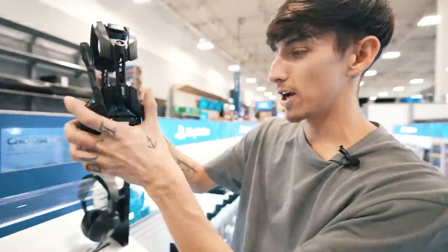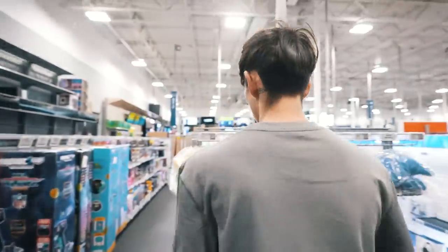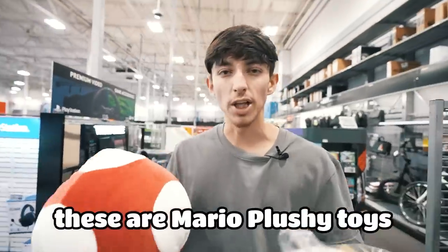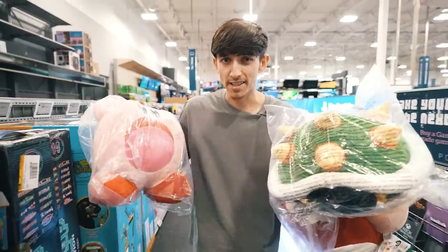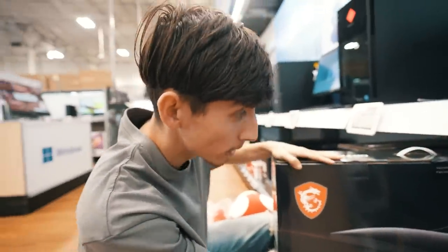Ooh, Astros, an iconic gaming headset. Wore these all the time growing up. Ooh, to add on to our vibes around our room, we need these. These are a cult classic. These are Mario plushy toys. They're really just gonna add on to the aesthetic, so we need these. Ooh, these are so freaking nice, bro.